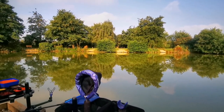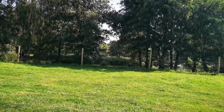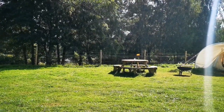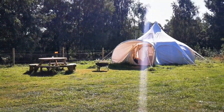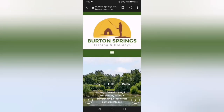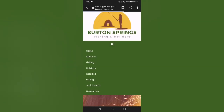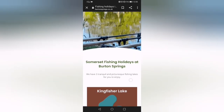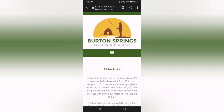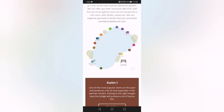Today I'm going to be doing a few different tactics to show you. It's based on a beautiful campsite. They've got bell tents like this and log cabins, then obviously your camper and caravan pitches and stuff. If you check out their website, it will say all about the fishing, show the lakes there. There's three lakes: Kingfisher's Catfish Lake, and then you've got Specimen Lake, and then obviously the Alder Pool that we're on today.